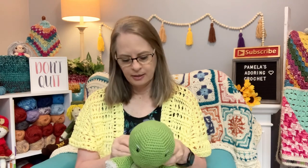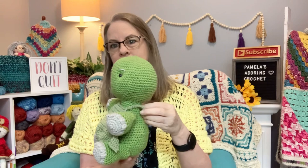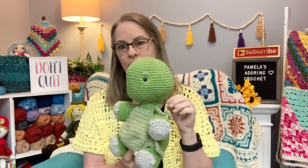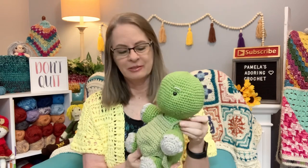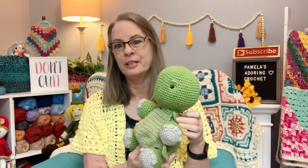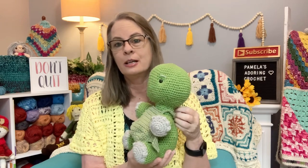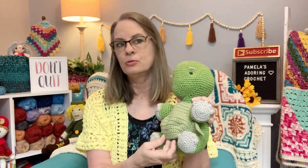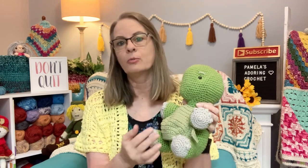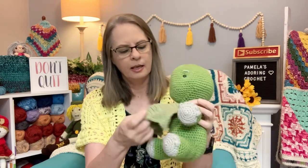So this right here, it ties to the back. There's two pieces, and I may have to redo the ties. I'm not sure. The turtle in the actual pattern is not much bigger than your hand. And she wanted hers a stuffy, so I'm using medium weight yarn, but I am using a 3.25 millimeter crochet hook. And then when you do the shell, you use a thinner yarn. Well, I'm still using the same yarn, so I'm just going down a hook size.